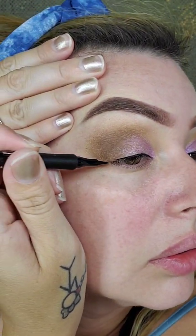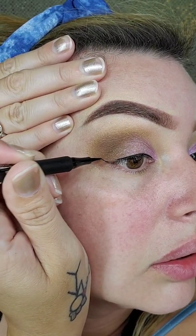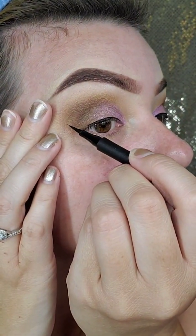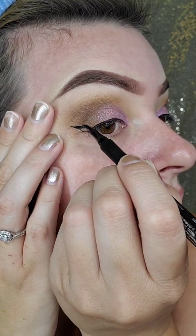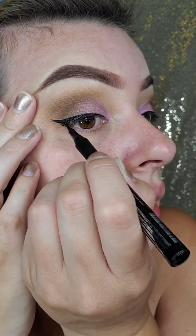Now we're going to do the other side. And for some reason this one has more of a droop or something. So I like hold it. Same thing. And then we connect. You color it in.